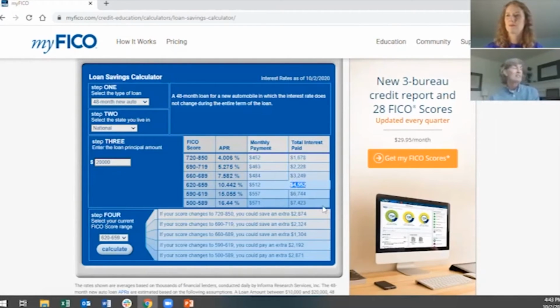So then let's say that you were able to get your score from 650 up to 690, so that would be at the second tier. Now you can see that with that higher FICO score, the lender is providing a lower interest rate, so it gets cut in half basically because you're lower risk. And therefore you see that your monthly payment drops by about 50 bucks, and your interest paid over the life of the loan is lower, and it saves you about $2,300 in interest payments compared to if your score was 650.